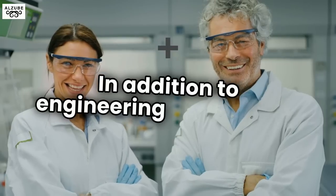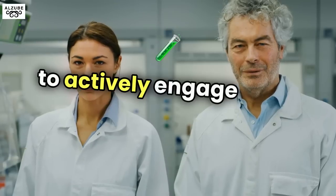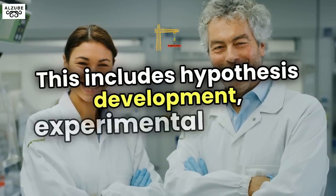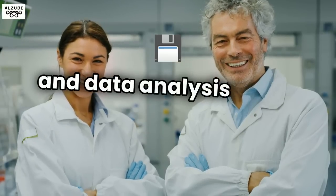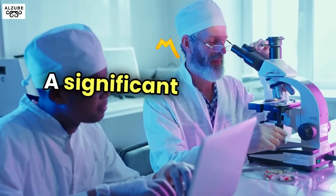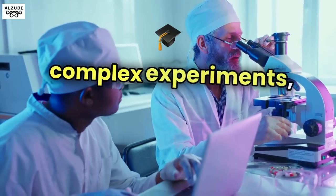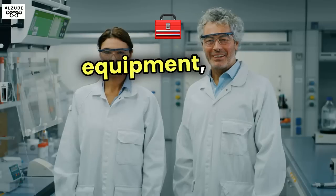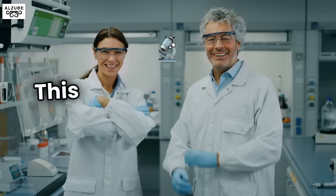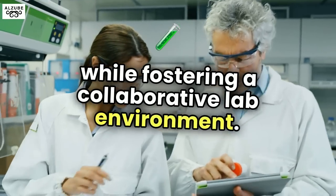In addition to engineering tasks, R&D engineers need a strong scientific foundation to actively engage in lab research. This includes hypothesis development, experimental design, and data analysis, which contribute to the team's larger research goals. A significant part of the role involves working with graduate students, guiding them through complex experiments, teaching them how to use equipment, and ensuring they understand the technical requirements of their projects. This mentorship helps to advance the research while fostering a collaborative lab environment.